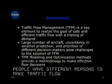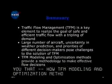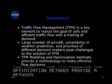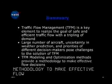And I hope I have conveyed to you how TFM modeling and optimization methods provide a methodology to make effective flow decisions to improve the performance of the systems. Thank you.